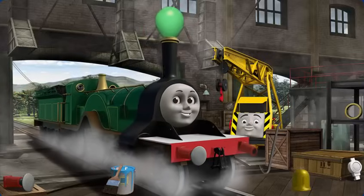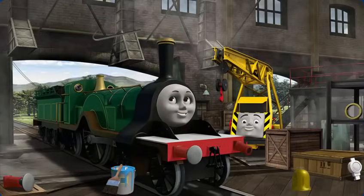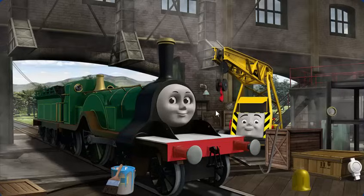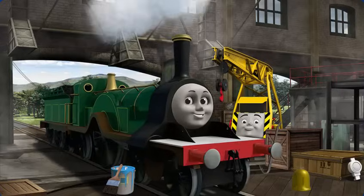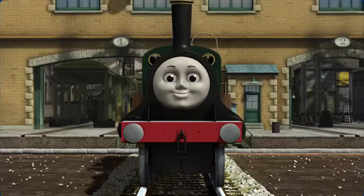Emily's window is broken and her buffer is broken. Great job, but there's still more to do. Emily's window is broken. Great job, but there's still more to do. You fixed it! Emily is ready to get back to work.